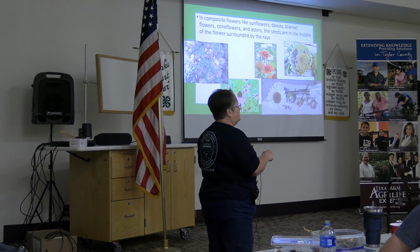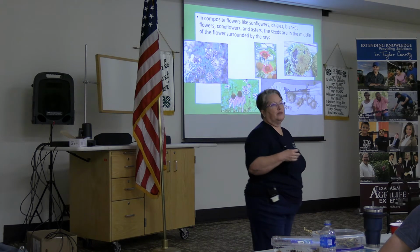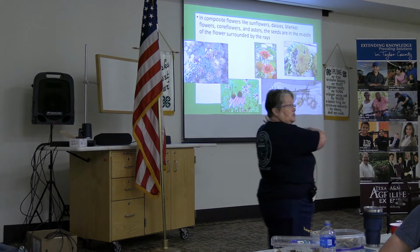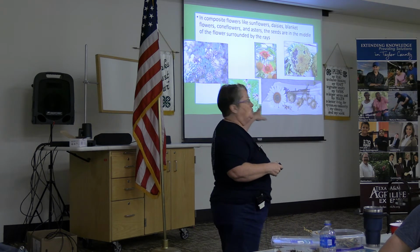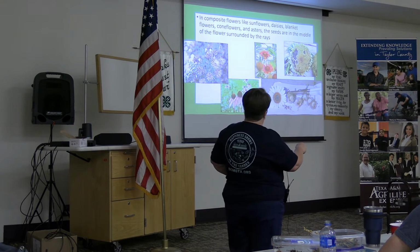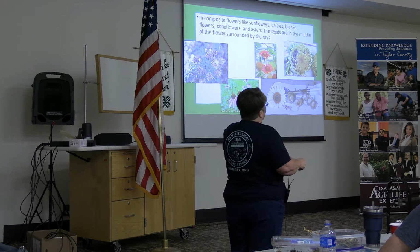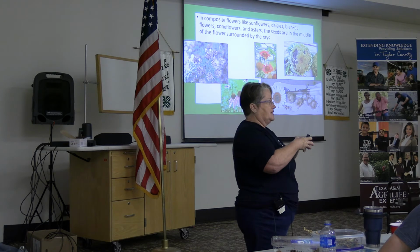And these are rays. And the rays are there to say to the bees and the butterflies and the other pollinators, yoo-hoo, yoo-hoo, I got a lot of little flowers over here. And every one of those little flowers has some nectar and some pollen, and you want that. And so this center part on the blanket flower, those are actually the little flowers. Same thing with the sunflower. Same thing with, I think this is a daisy of some kind. These are asters, okay?